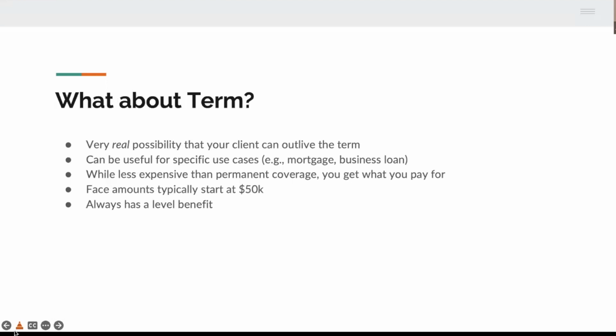And then what about term? Yeah, I haven't talked about term at all really today. And the reason for that is I don't find that it's the best fit for most of your senior clients. Okay. There's a very real possibility that your client can outlive the term. And if they're a 65-year-old client and you sell them a 10-year term, gets them to age 75, once they're age 75, and their term expires, what do they do then? Do they still have a life insurance need? Probably, and now they're 10 years older, maybe picked up a health diagnosis or two, and now their coverage is going to be a lot more expensive.